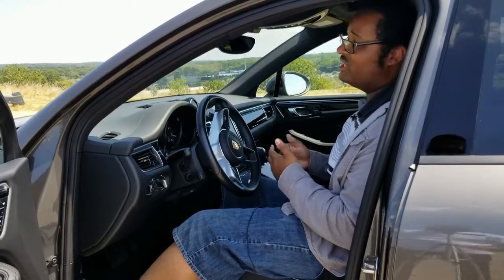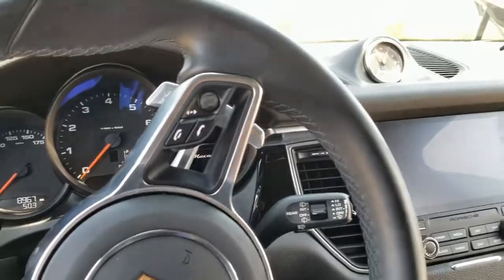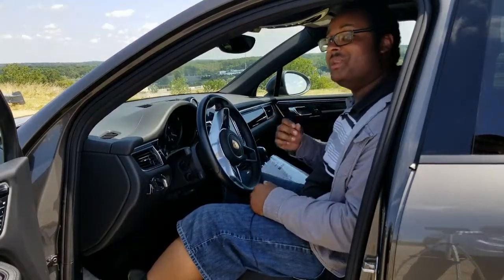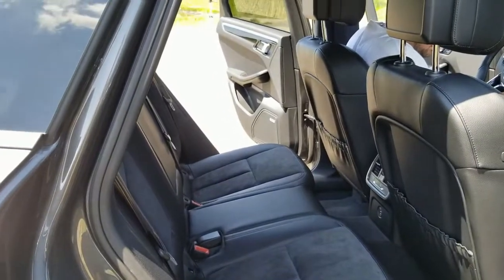So on a cold day, you get in, you have your frozen hands, you don't have to worry about any of that. Porsche's got all the dads all over the place who are ready to buy this car. They've even got all your passengers that you're going to be carrying around in this car, because all of the seats in this car are actually heated.